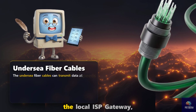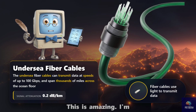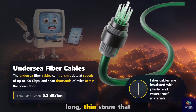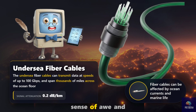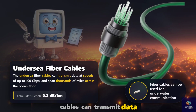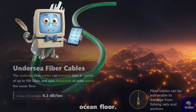I've just passed through the local ISP gateway, and now I'm entering the undersea fiber cables. This is amazing. I'm being transmitted across the ocean, through a super long, thin straw that can carry my signal thousands of miles. It's like a magic straw, and I'm feeling a sense of awe and wonder. The undersea fiber cables can transmit data at speeds of up to 100 gigabits per second, and span thousands of miles across the ocean floor.